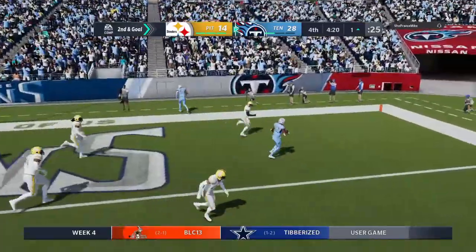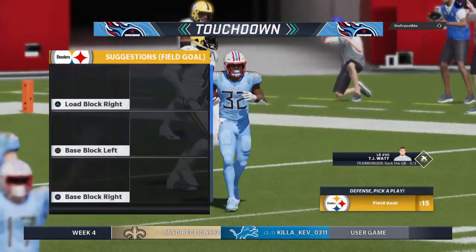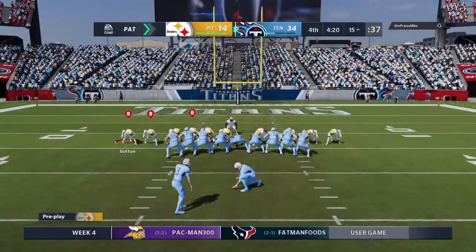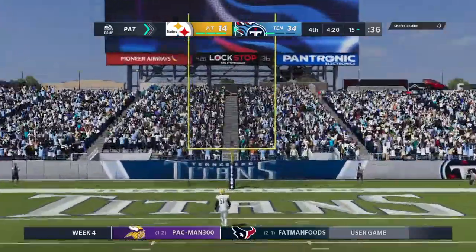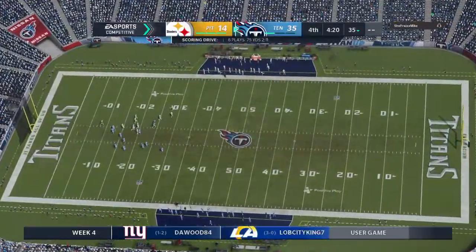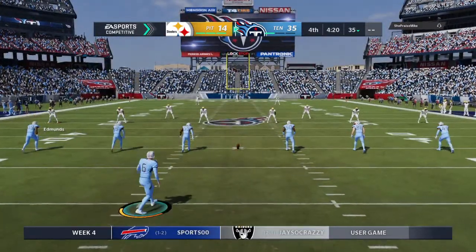2nd down and goal. Tannehill. And it's caught in the end zone. Touchdown, Tennessee. Darrynton Evans, his first touchdown on the year. And the Titans find a way to stretch their lead. Gostkowski with the extra point. And the lead now to 3 touchdowns at 21.